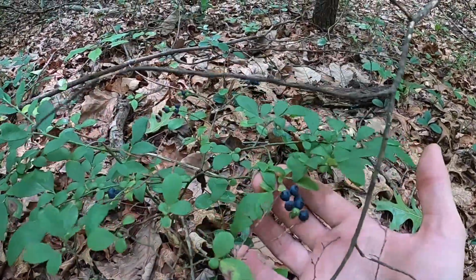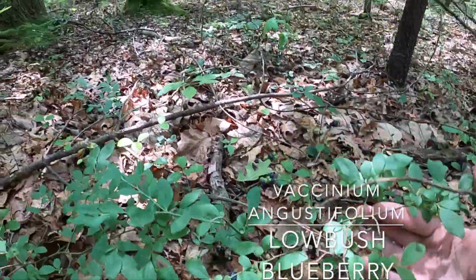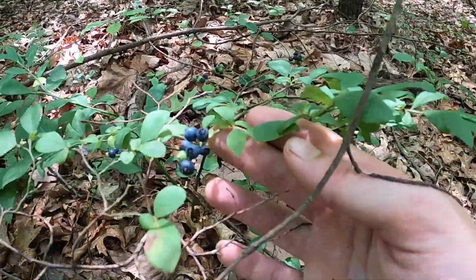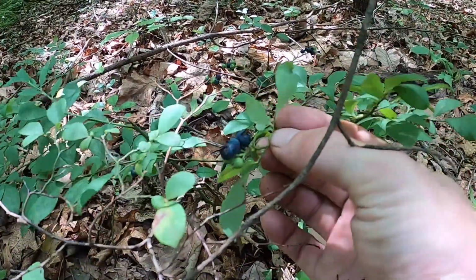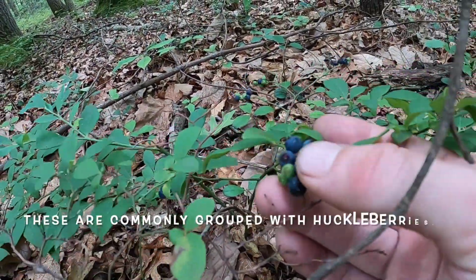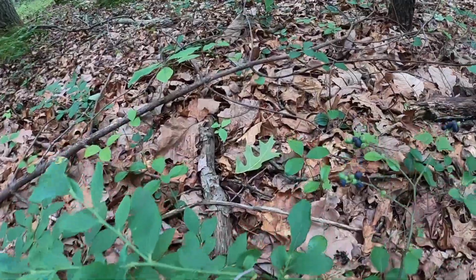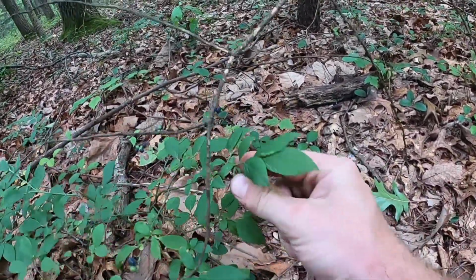Here we have some Vaccinium angustifolium, or lowbush blueberries. You can see this plant does not get very large. We're on the ground, but it does produce a lot of berries. This bunching here that we're looking at is actually a noticeable factor to it not being a huckleberry. Huckleberries will grow singly, or maybe a couple at a time, whereas these blueberries will always grow in bunches.